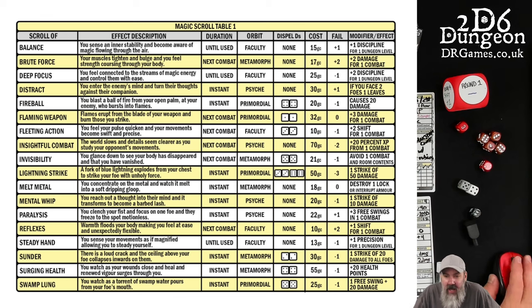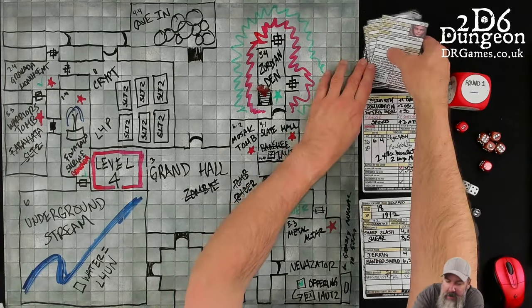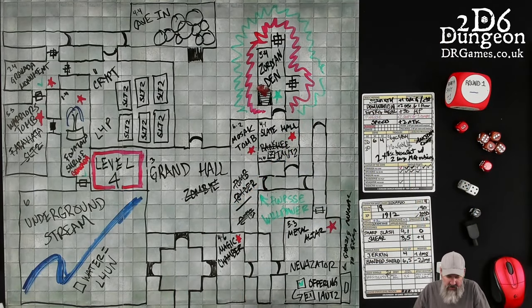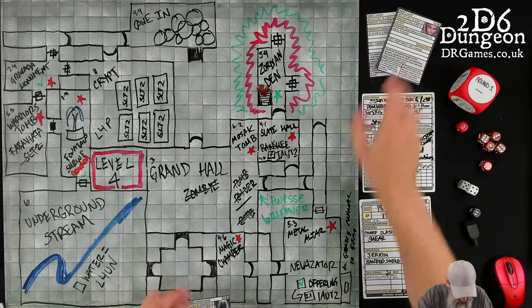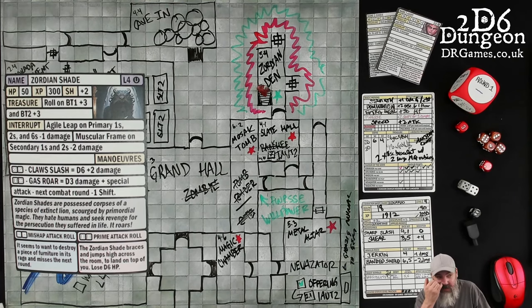Oh my god. This is fantastic, though. I can't believe this. Let's figure out what we're doing again here. A Zordian Shade. Let me see just how bad this is going to destroy. Oh my god, he has 500 hit points. 50 hit points. Oh, dear me. So let this be a lesson to you. Use the rooms that you find when you find them. I should have leveled up and then explored.